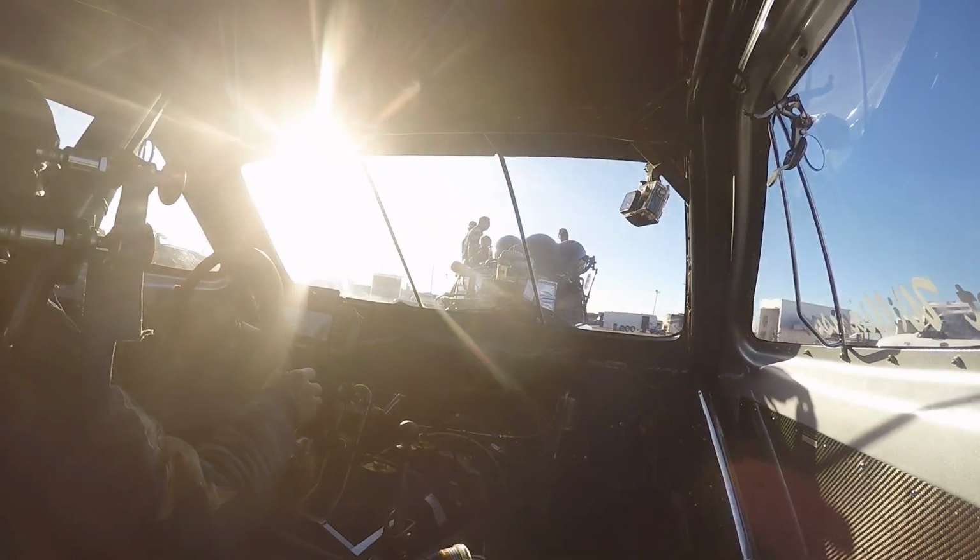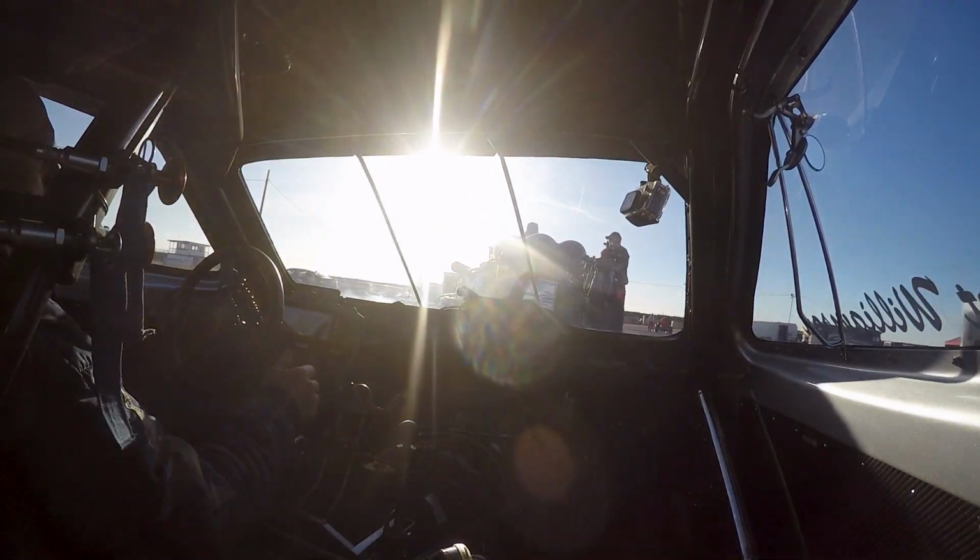And Andy and their crew, great guys to race with. Between Jeff, Brett, that guy can drive anything and Jeff can tune anything. I just work hard and these guys around me work hard. It's a great day.